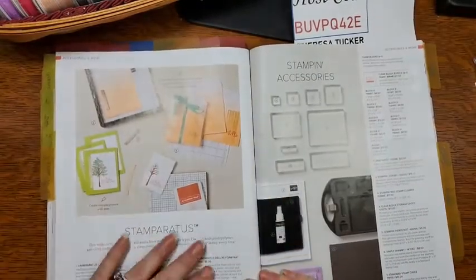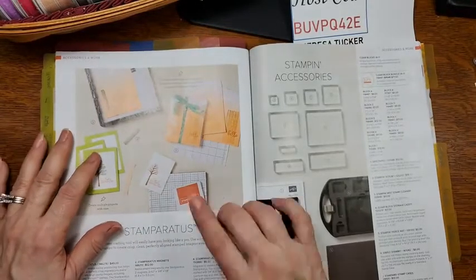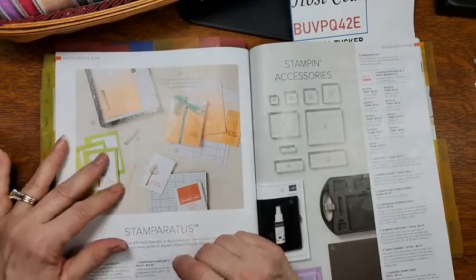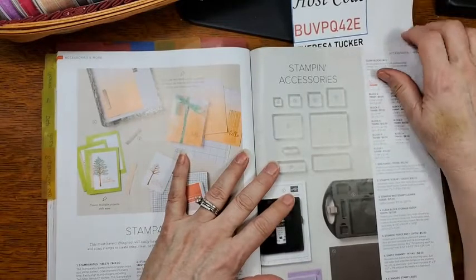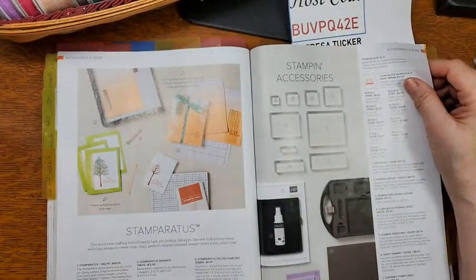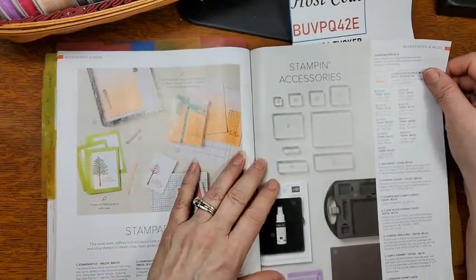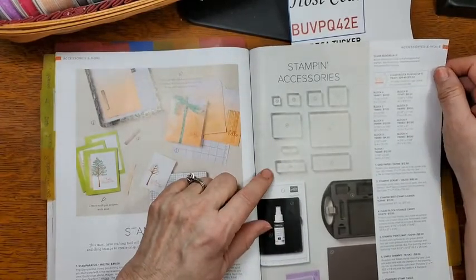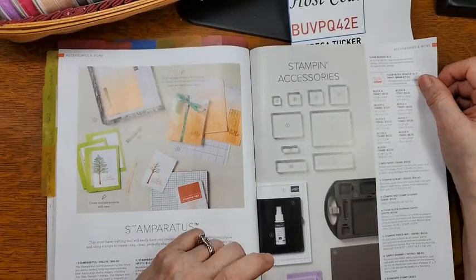The stamparatus. So this talks about the stamparatus. I need to demonstrate this for you if you haven't seen that. It's incredible. I love it. It does, especially for a demonstrator who's preparing for a class, or if we're doing a swap, we can just stamp everything, one right after the other, and we know that it's lined up perfectly. These are the clear blocks that they're acrylic, and these are what we use to stamp our images.